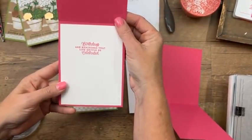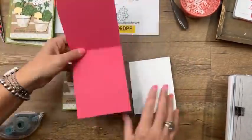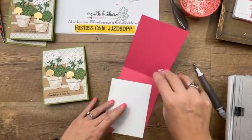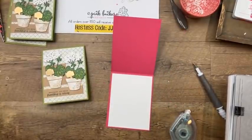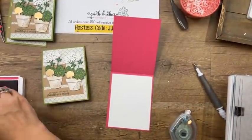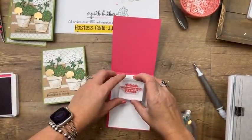Birthdays are reminders that we should be celebrated. Okay, well, we'll put that in here. Did I put white on the inside of this one? I did not. So nothing on the inside of that one. But I do have an extra piece of white that we could put on the inside. I like that sentiment. Where is it? Birthdays. What does it say? Birthdays are reminders that life should be celebrated.